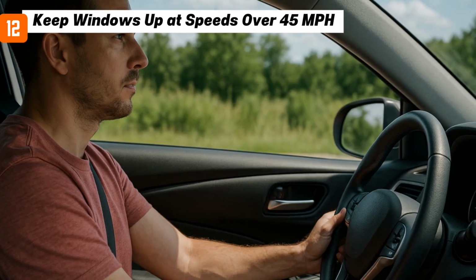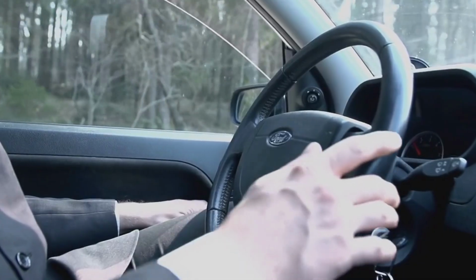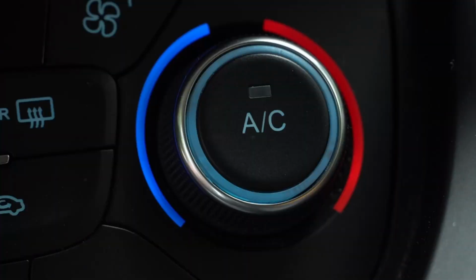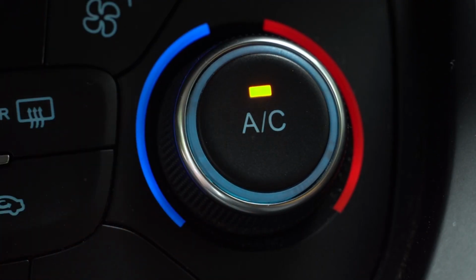12. Keep windows up at speeds over 45 mph. At high speeds, open windows increase drag dramatically. Use your AC on low or set to vent instead to stay efficient.